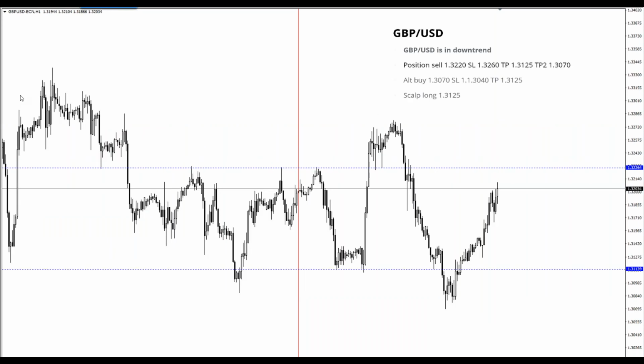Sorry guys, I thought that screen was unfrozen. Yeah, here this is the pound dollar. You can see the pound dollar. It was in downtrend. Exactly, we sold it from this spot. Okay, so this was the time of the webinar. Then the price came within the POC zone, and then we had a sell position. Bang! It went down. 31.25 was scalp long.